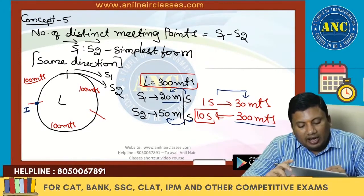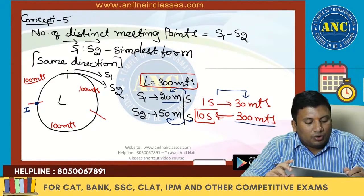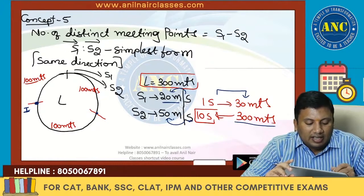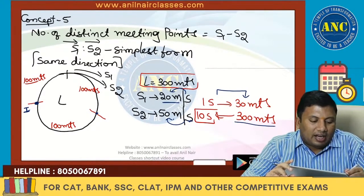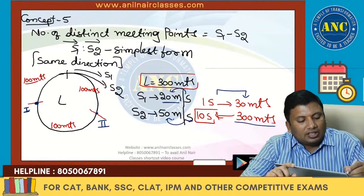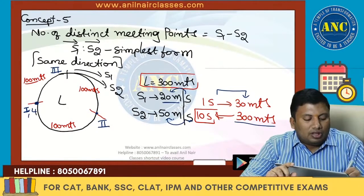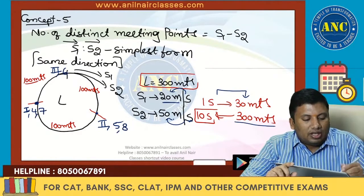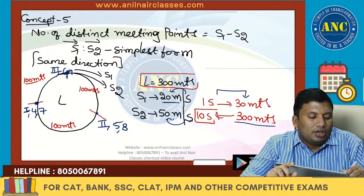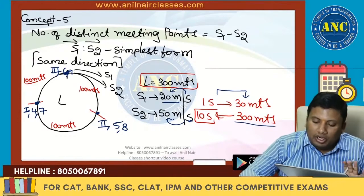Again after 10 seconds, the first one will travel 200: 100, 200. One is here. The second one again 500: 100, 200, 300, 400, 500. This is the second meeting point. Again after 10 seconds, this is the third. Again 500, this is the fourth, the fifth, the sixth, the seventh, the eighth, the ninth. So how many meeting points are there? 3.